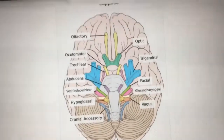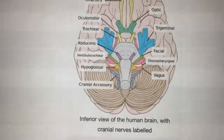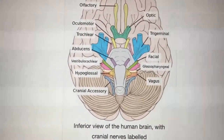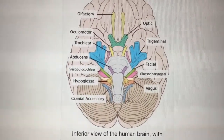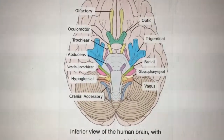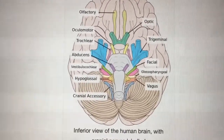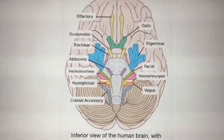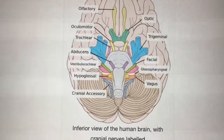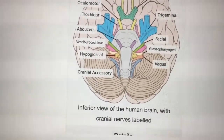So the first cranial nerve, cranial nerve 1, is the olfactory. It's a sensory nerve for your sense of smell. And actually what we call the topographical origin, the origin in the brain geographically, is the telencephalon. You know, one of the cephalons that we mentioned in one of the other videos. Well, the previous one is the only other video I've made so far.